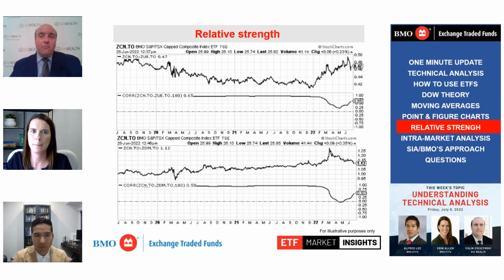And we've seen the Canadian market outperforming relative to the US market up until, again, about a week ago. That's because we started to see a correction in energy. As I mentioned, energy was outperforming technology. Well, the Canadian market tends to be more sensitive and more highly weighted in resource, mining and energy stocks, whereas the US tends to be more heavily weighted in technology and communications.